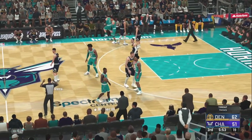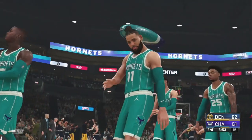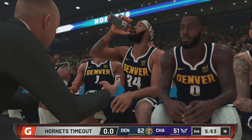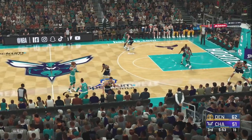Charlotte calls timeout. Well, it's been an express lane to the rim. Coach can't be happy about that. And, you know, I think he's going to tell them simply, we have to show more fight on the interior. That's the top priority right now. And the Nuggets making a change here.